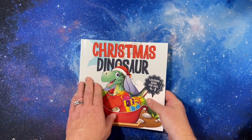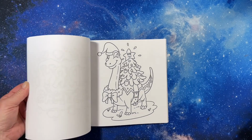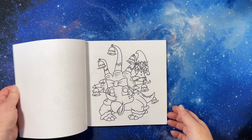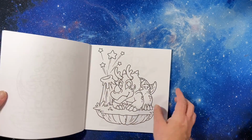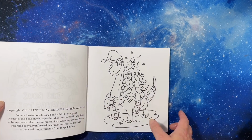Christmas Dinosaur, because, well, Christmas dinosaurs, hello. If you love dinosaurs, you gotta have this book for Christmas, right? It's so adorable. Easy to color, too. What is this one by? Does it say? I should tell you that, at least. Oh, Little Beaver's Press.